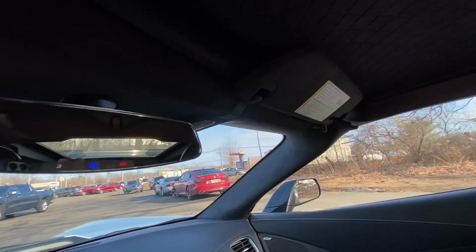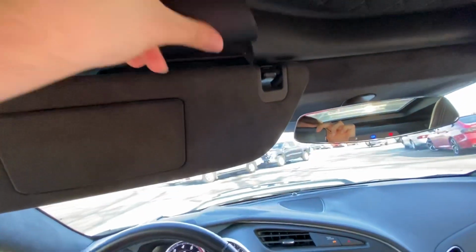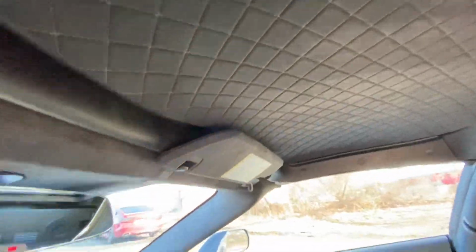Another thing about the Corvette, you could actually remove the roof by unlatching it from here and from the other side as well, and then it should pop up, and there is actually another latch right here, and you could actually remove the roof of this Corvette, which is really nice.